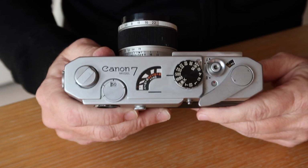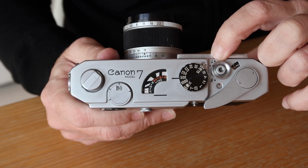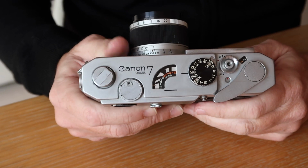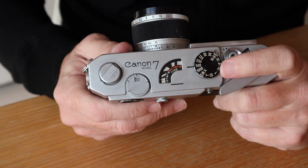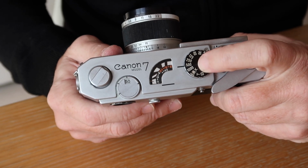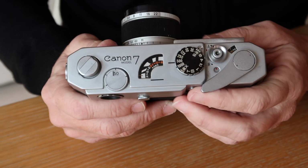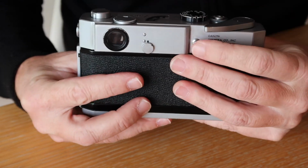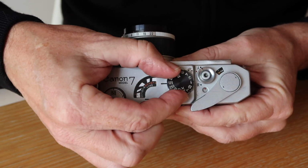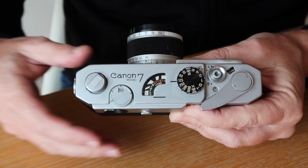By switching it to the red dot, that locks the winding mechanism and prevents the camera from being accidentally wound or the shutter from being accidentally fired. Next to that we have the shutter speed selector dial, and inside that there's a window on the top on both sides which show the film speed. You can adjust the film speed by pushing this button on the back of the top cover and turning the shutter dial until the appropriate film speed lines up in the window.